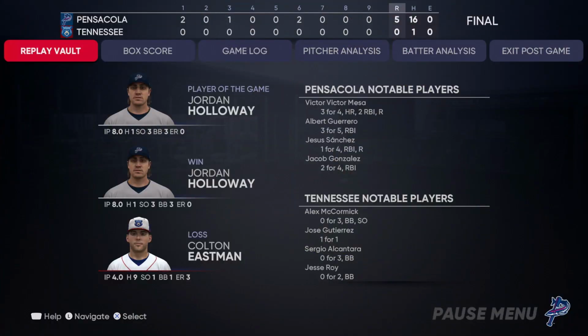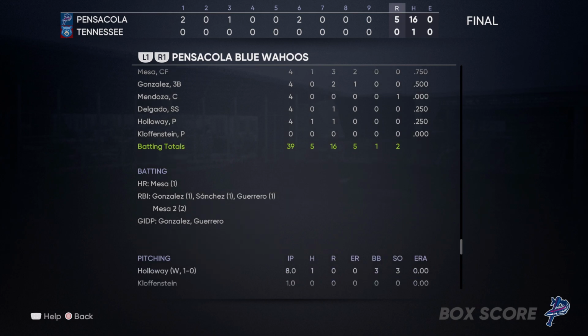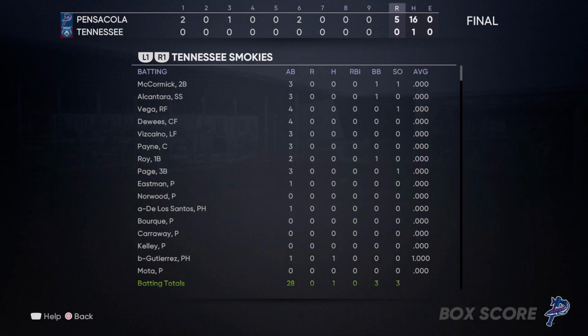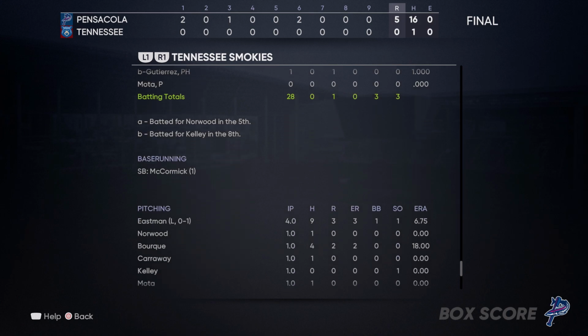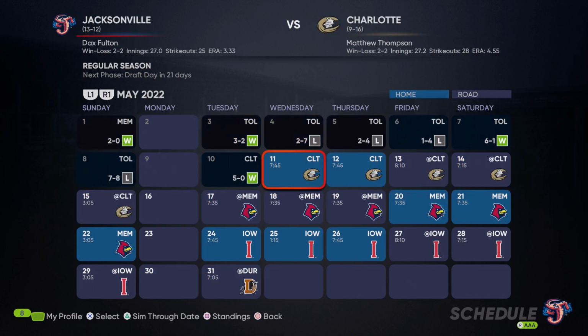16 hits from the Blue Wahoos as well. Jordan Holloway, no doubt the player of the game. One hitter, 3 strikeouts, 3 walks in his 8 innings pitched. What a gem. Colton Eastman takes the loss for them. Victor Mesa with the only homer of the game. RBIs for Gonzalez, Sanchez, Guerrero, and Victor Mesa. For the Tennessee Smokies, not much we can say other than they had a stolen base, and Bork inflated his ERA to 18 by giving up 2 runs. So we continue moving on.